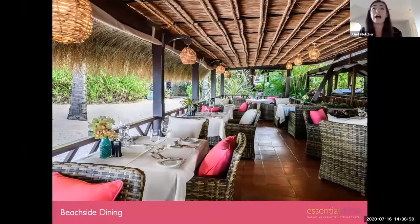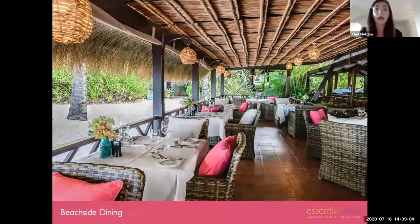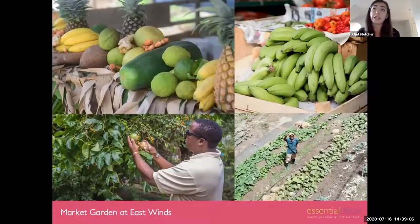So the restaurant also has a farm to table concept. Most of the ingredients are grown in their market garden on property. And there's a new menu every 2 weeks, and private dining is also included in the all-inclusive. That's not an additional cost either. So in addition to the fruit and vegetable garden, East Winds also has its own living banana museum, which is quite unique. They basically have an example of every type of banana grown in this living banana museum, and they're harvested in the traditional St. Lucian style, before the fruit then finds its way to the hotel's kitchen. And market garden tours are really popular with guests as well.